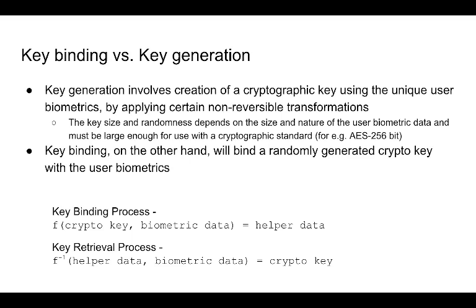So let's also take a look at key binding versus key generation. My research work is focused on both of these. Basically, key generation involves creation of a cryptographic key from the user biometrics. So we are going to take the user biometrics and then generate the key using that. And the key size and randomness is definitely going to depend on the size and nature of the user biometrics. For example, if you take the minutia points of fingerprints, the number of minutia points present in the fingerprint image that is captured is going to decide the length of the cryptographic key that is going to be generated.